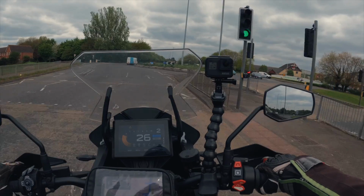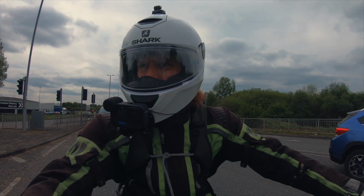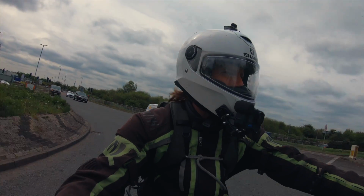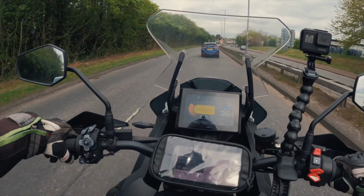I would say, so it's a V-twin, guys. I think it's a 1306cc V-twin, and you can feel it immediately. It's got that KTM characterful vibe from it.